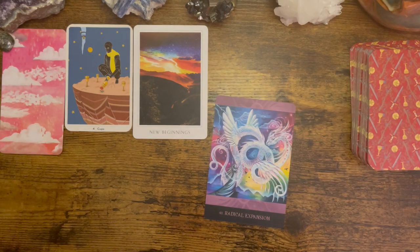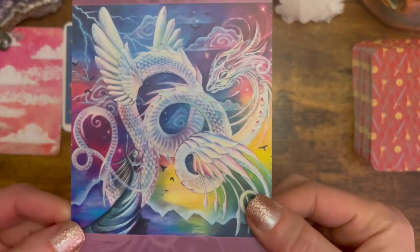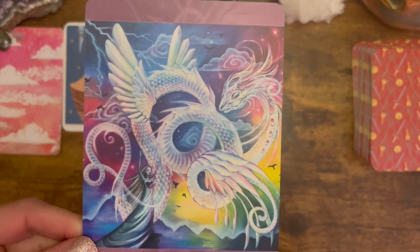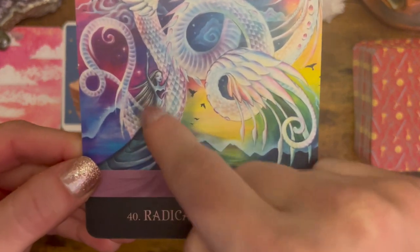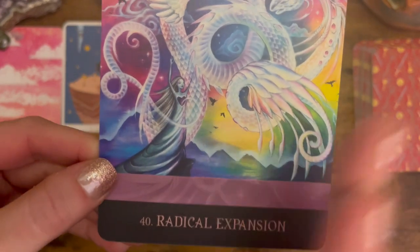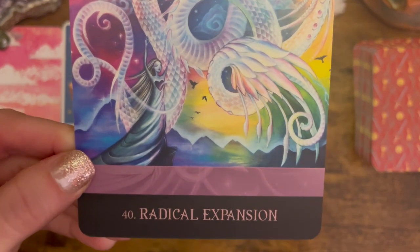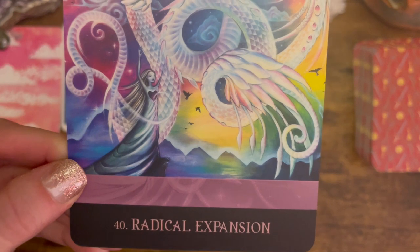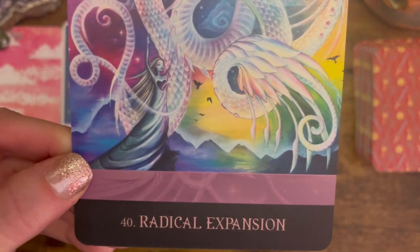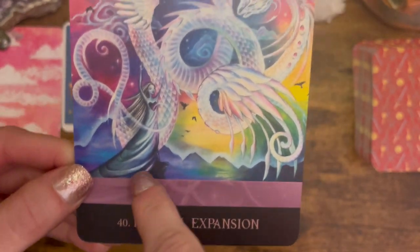Radical expansion. Oh, wow. Look at that. It's like a winged serpent of some sort. Isn't that interesting? And then there's that lady down here with the heart expanding, opening up to the possibilities of something new. Number 40, radical expansion. So I wonder if 40 is how old you are, or a number that is of significance to you. But look at that.